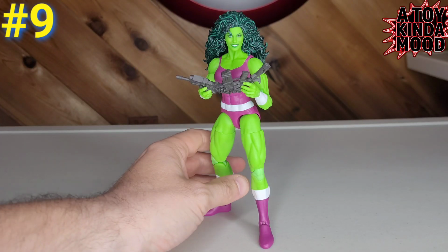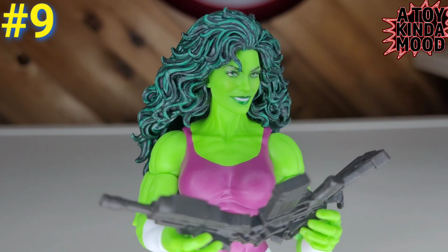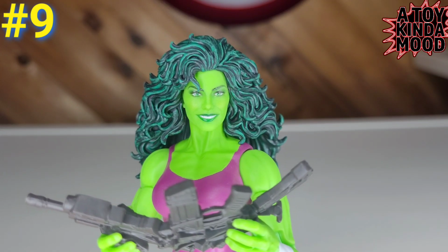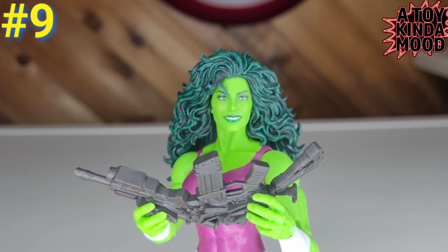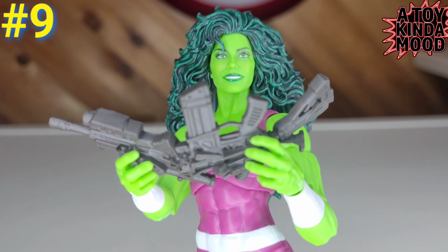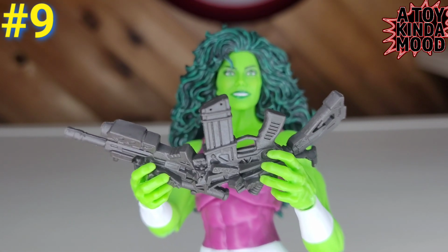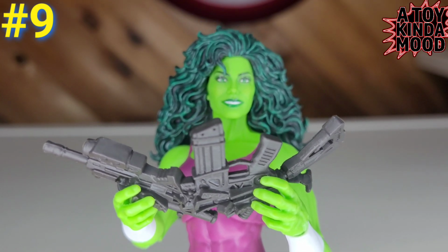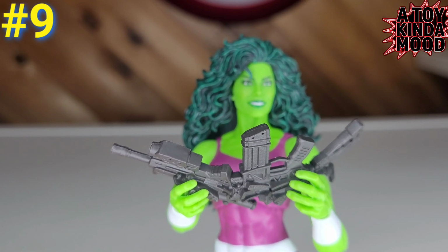She could have used an additional angry sculpt. I mean, this is a gorgeous, gorgeous sculpt. Love the hair, highlights and everything, but she's supposed to be angry sometimes. She's the She-Hulk. Also, while I love this broken rifle effect, the hands don't really clasp well with it. She's kind of just holding it. I would have liked something a little tighter, kind of clenching it with an angry face. That would have really put her over the top.